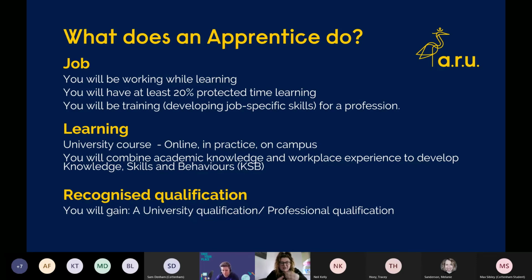Your university element of your degree apprenticeship can be online, using things like Zoom, Microsoft Teams, that you've probably been quite familiar with over the last couple of years. It can also be in practice. So, for example, if you were doing a civil engineering apprenticeship, that may be your practical skills, as well as on-campus learning in a classroom. So what you'll get at the end of this will be both a university qualification, so a degree, as well as a professional qualification.